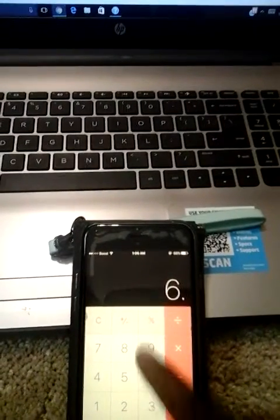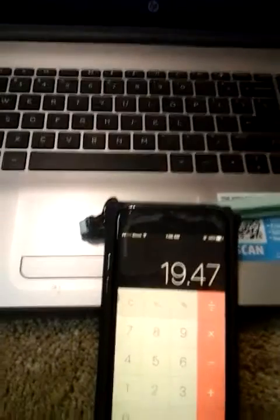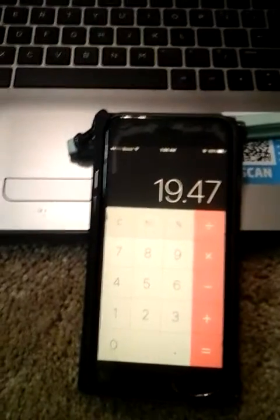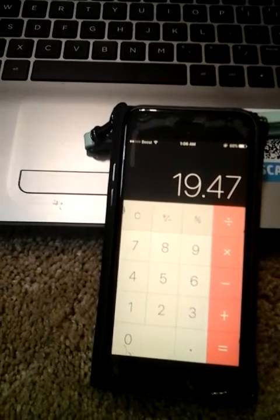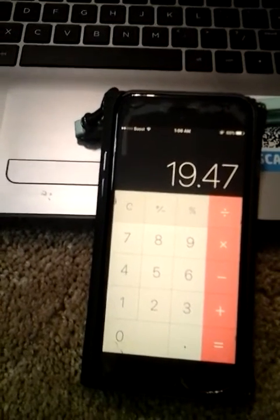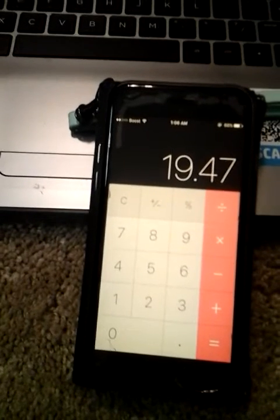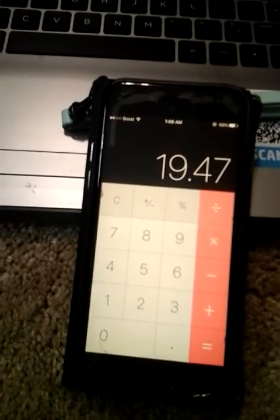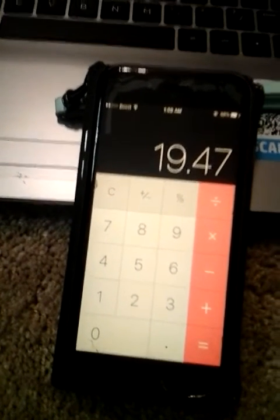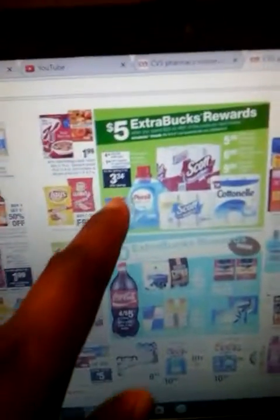Maybe another Scott toilet paper? Let's see. Plus $6.99 for the toilet paper. $19.47. Well, I'm not sure if I made it to that mark of the 98% rule for CVS. They'll round it up. So I might have to throw something else in there or recalculate something else that I need to get instead of the two toilet paper and one Scott. Okay? Or I can go above the $20 mark and I can add the Persil.